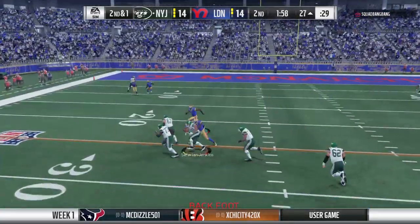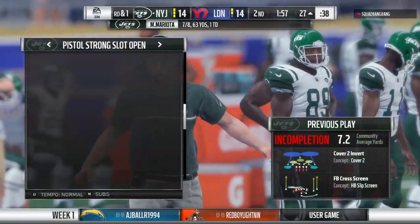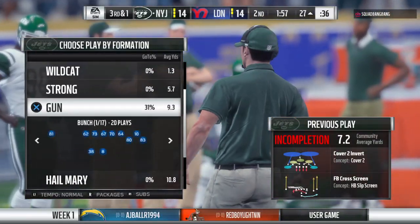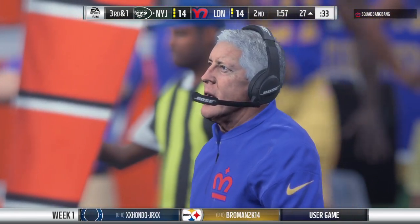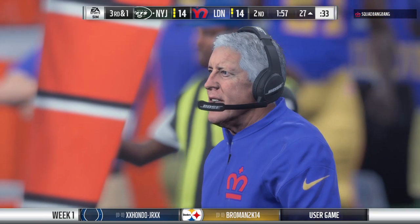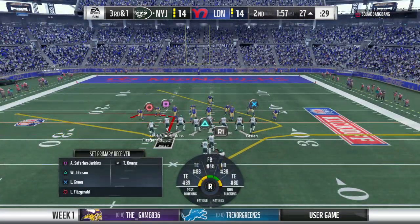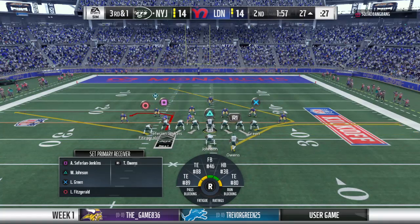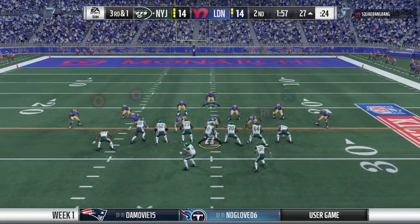Second down. Mariota. And incomplete there. A nice hit. Jars the ball free and brings up third down. Well, he kind of forced that one there, didn't he? It's almost like he predetermined where he was going to go with the football. Yeah, he wasn't really going through progressions. He wanted to go to his top guy. You do that against this defense, they'll make you pay, won't they? Yeah, they certainly will. They react very quickly to the thrown football.